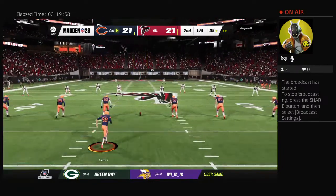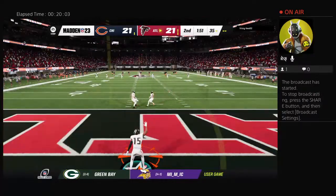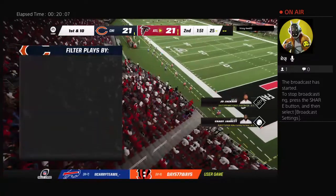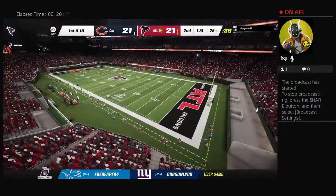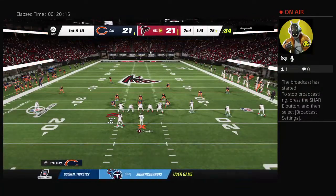A couple of teams locked into a good one here. 21 all the score as the kick's away. And a fair catch signaled for and taken successfully. About set to begin their next drive, the Falcons offense at the line.